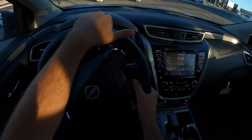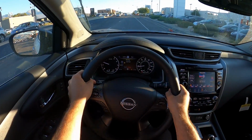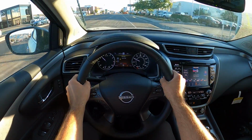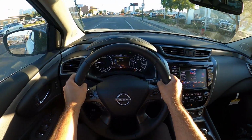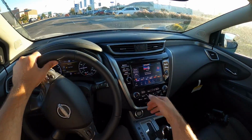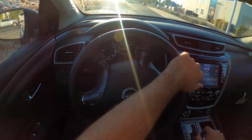But let's talk about the Murano. First off, suspension's nice and comfortable, that is for sure. We're gonna get our acceleration right away. Pretty decent. You definitely can feel that it's a CVT, that's for sure. I actually want to pop it into the manual setting here while I get blinded by the sun.